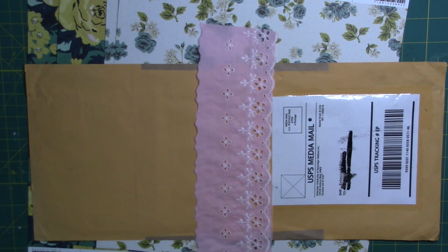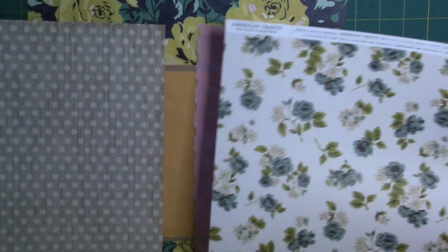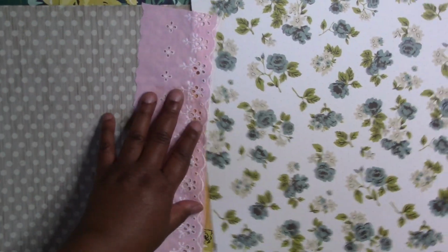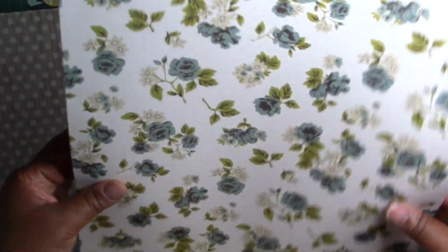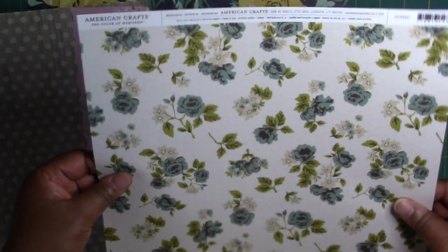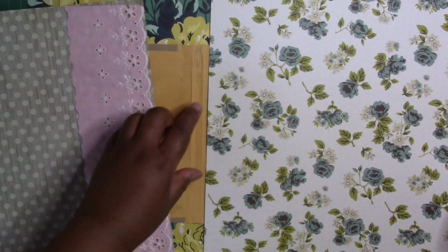So this is out. That's one down, because I couldn't decide. Then it was going to be this paper here, by American Crafts. I love American Crafts paper. Who doesn't? The paper has a perfect weight. It's not too thin, not too thick, just right, like a medium weight. And the patterns themselves are just beautiful. Whoever designs these papers, you're on point. You know what you're doing. I just want to say thank you.